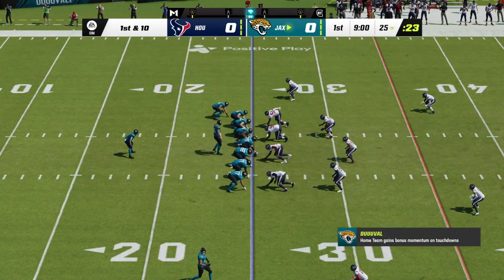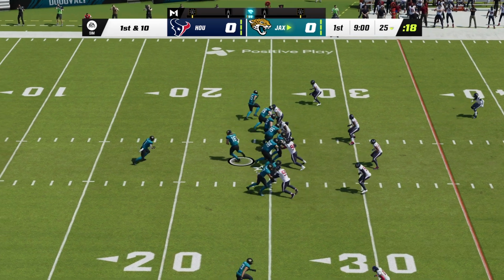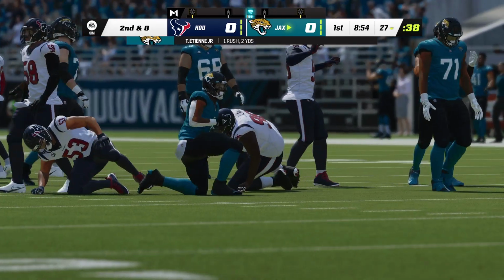First and 10, and they've got 3 tight ends out there. A jumbo package look. They'll start on the ground. Etienne, and he edges forward, but only gets a pair of yards out of it.